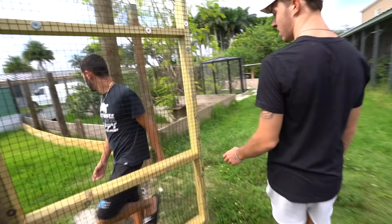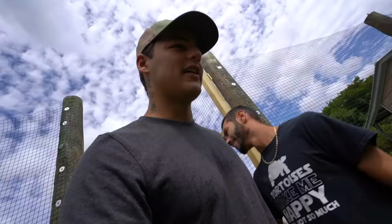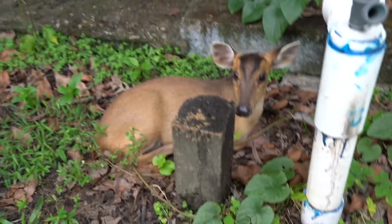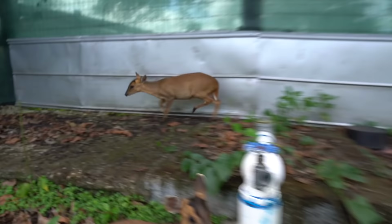Oh, this is nice. This was not here last time I was here. Every single time I get here, there's something new. I told him, when we pulled up, I wouldn't doubt if there was a rhinoceros enclosure in here. What kind of deer are these, Blake? They're muntjac deer from China. Oh, she's letting me get a lot closer than I did last time. See that thing run? It's like a little guinea pig.